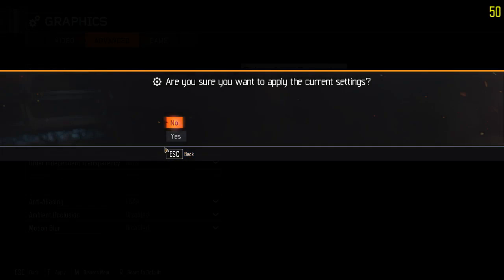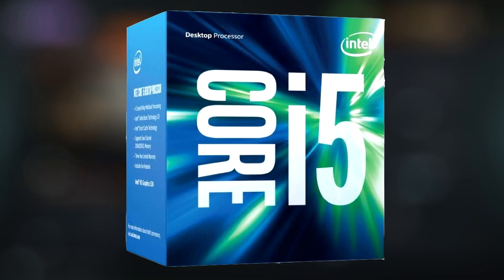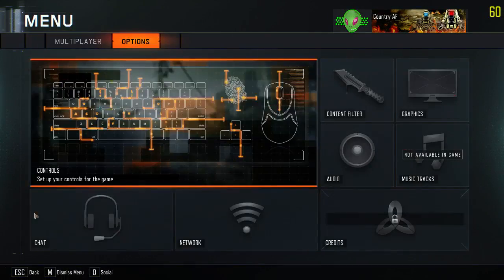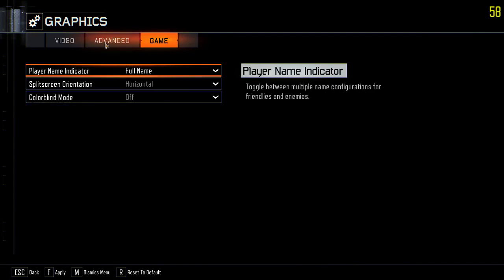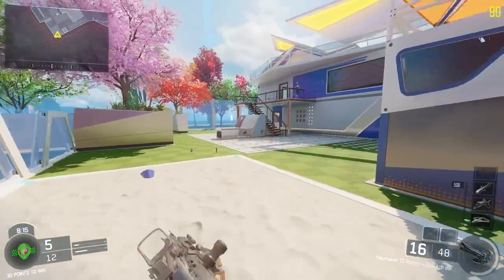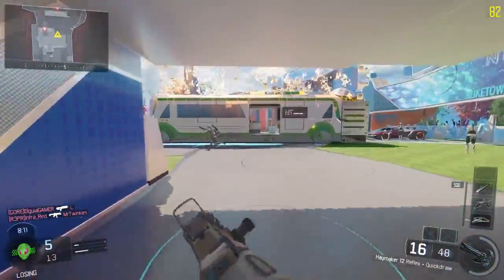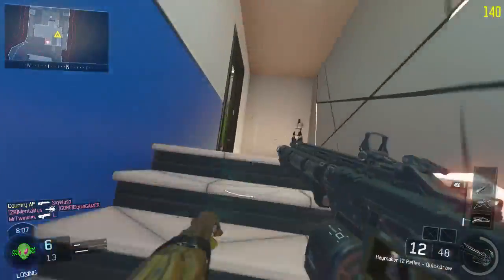So for the CPU, I went with the Intel Core i5-6600K. It is a 3.5 gigahertz quad-core CPU based on the Skylake architecture. It is a K-series CPU, so you do have the unlocked voltage, meaning you can adjust that and use it to your advantage as far as overclocking goes. Also, it has turbo boost. It turbos up to 3.9 gigahertz, and it takes only 91 watts of power. It's a very power efficient chip.